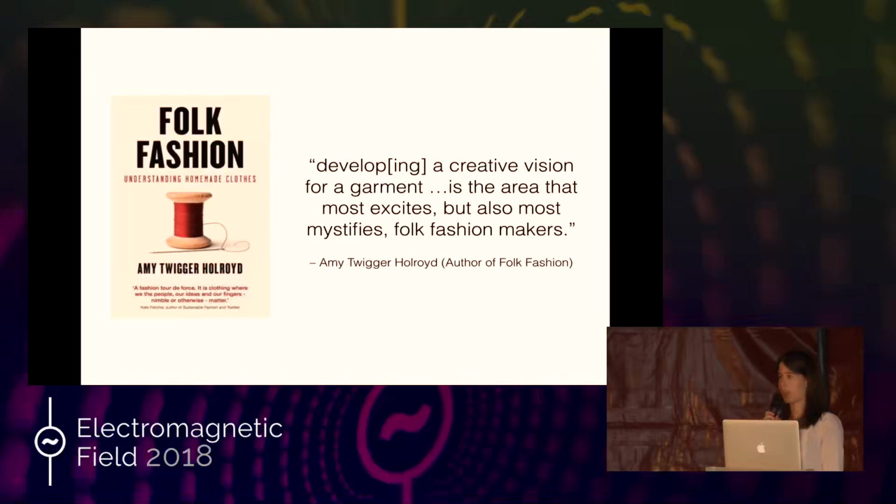I'm starting with the design process because that's what researcher Amy Twigger-Holroyd says is the area that most excites but mystifies people who make their own clothes. It doesn't need to be a mystery anymore. There are amazing tools to help us visualize ideas.